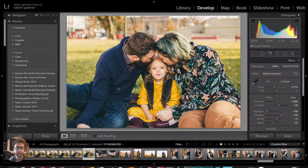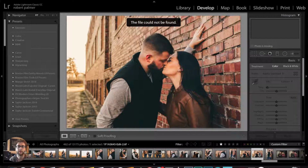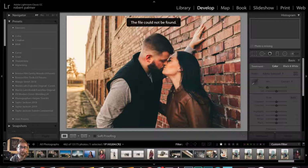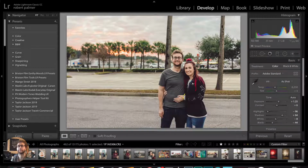I had another engagement session here. This one was really fun, one that we did over in Rock Springs here in Illinois. Then we kind of went downtown and hung out over there too. So this 35mm, it's a very versatile lens. You can use it for a lot of things, and it works really well at capturing good detail.